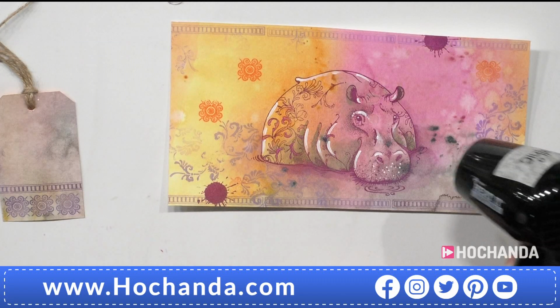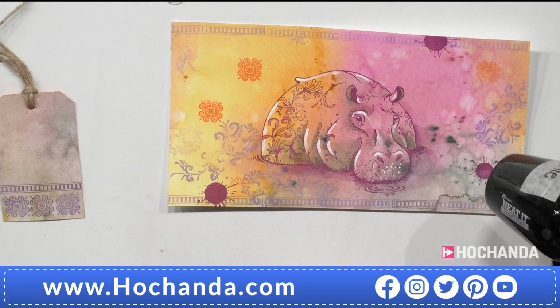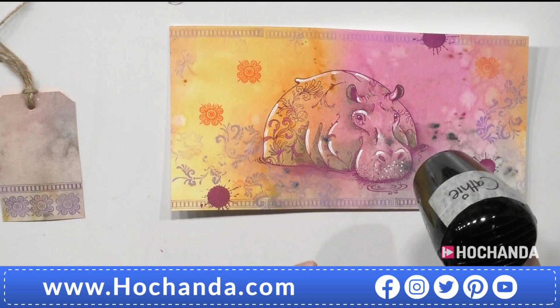Can you see how that white has completely transformed? Yeah, look at that. It's given it real depth and form.